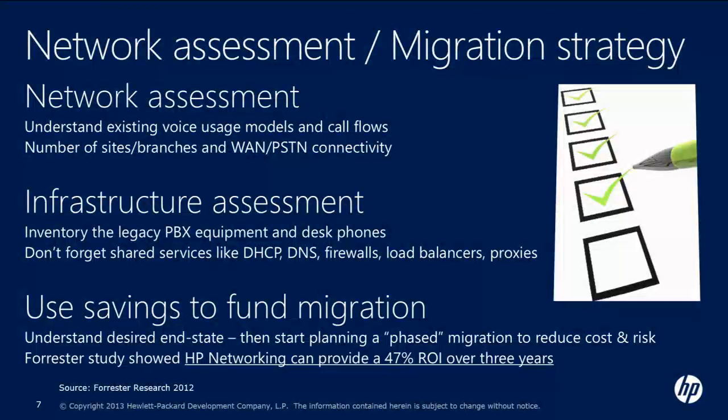Because different organizations have different needs. Some organizations are more sales-focused, some are more support-focused, some are more mobile. Find out where the biggest cost savings for your organization is. Target those areas first, and then you can get some tremendous cost savings. And once you use those cost savings, then you can fund the additional upgrades.